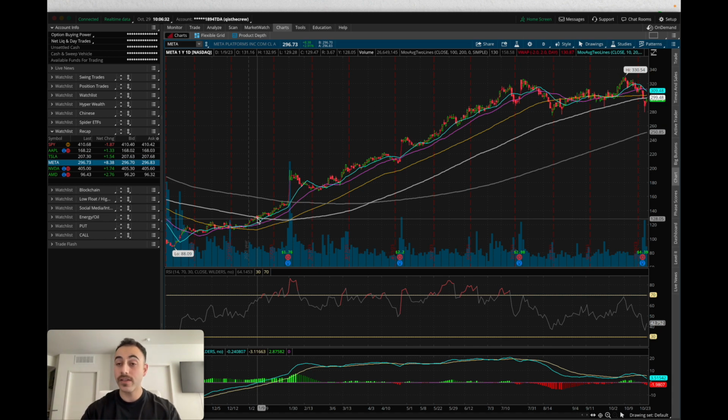So the significance of this line, if it's the 100-day moving average, is that what this line measures is the average price that buyers have been willing to pay for the last 100 days. And right now, since we're below that line on Meta, buyers are not willing to pay the average price of what would be $299.48 for this line.